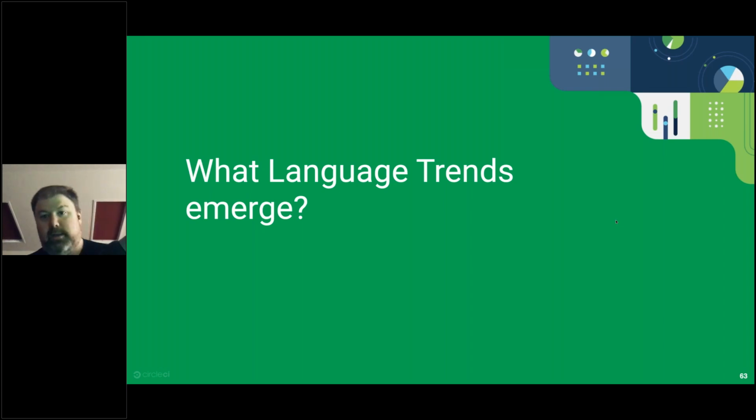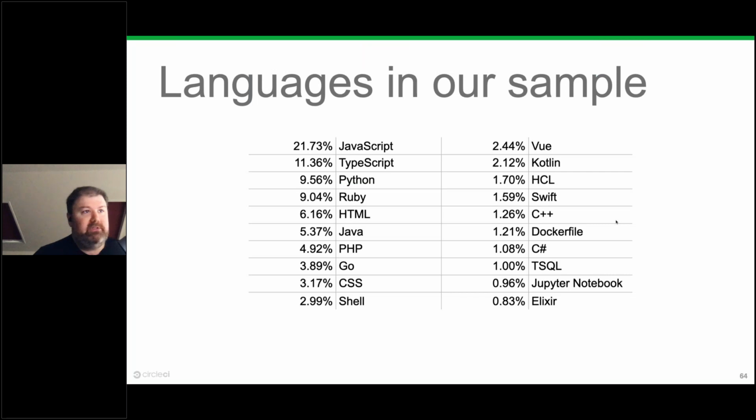So languages in our sample, when you look at the giant sample that I said was 160,000 projects, here's basically the breakdown. Anything below 0.83% just wasn't counted because this is the top 20. But we have a lot of dynamic languages, a lot of statically typed languages, and a lot of markup and markdown type languages. So there are several different styles of language in our sample here.